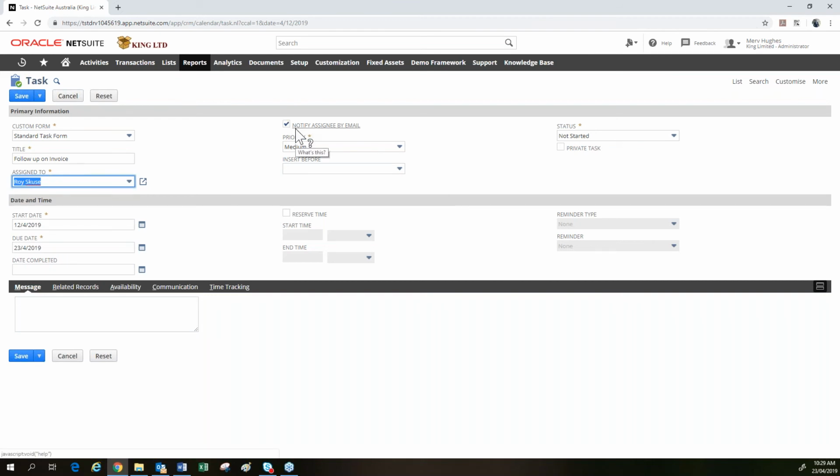You can say that we want to notify the assignee by email. You can say whether it's a low, medium, or high priority. And then next you can say what status. So if Roy gets this task assigned to him, you can say that he's currently working on it, or he can say that he's already completed the task. And once you hit complete on a task, NetSuite will pre-populate the date completed field in here. So once I go to in progress, it will remove the date completed. So that's really great. You don't actually have to manually set the date completed.